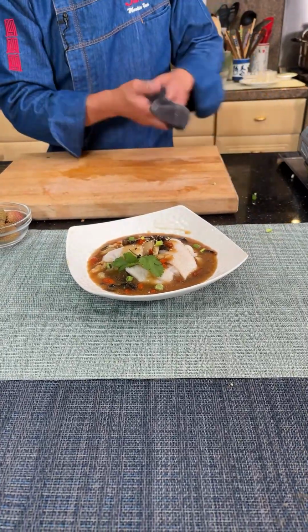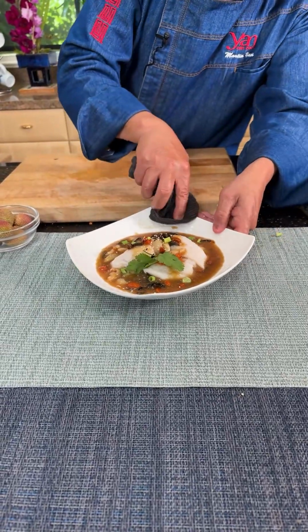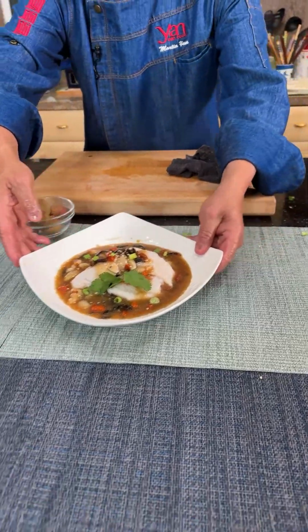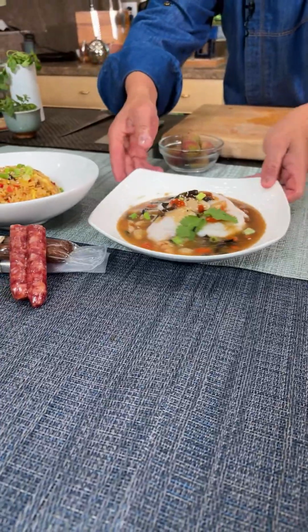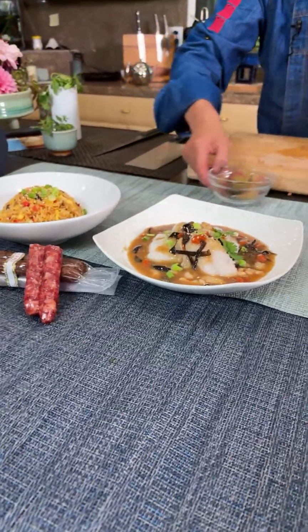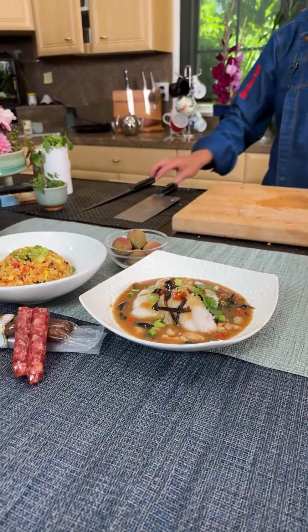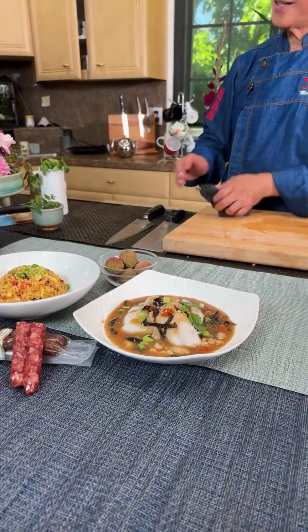So this way, when you serve, always just like a fine dining restaurant, clean this up. And then, look at that. Look at how beautiful. Look at this. Huh? And then this is what I use.